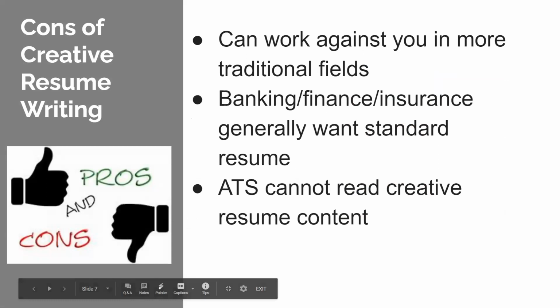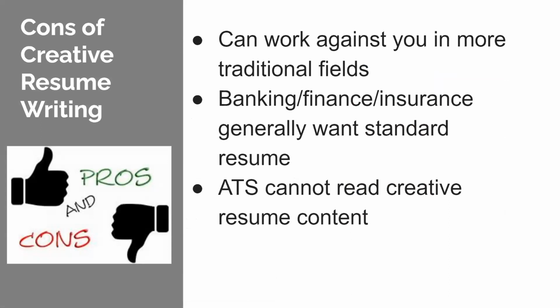Let's talk briefly about the cons of creative resume writing. It can sometimes work against you in certain fields, right? In more traditional fields. And quite honestly, everything I've read says banking, finance, insurance, those kinds of organizations generally want the standard resume, and really a lot of other organizations too. They're used to it. They know where to find the things they want to look for. So when people are more used to something, usually they like it more, right?